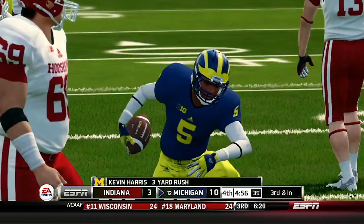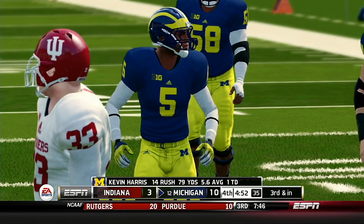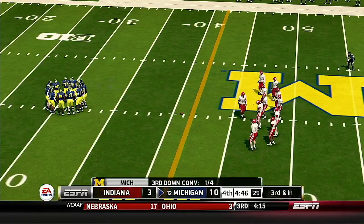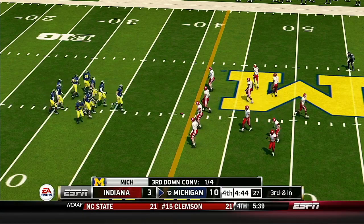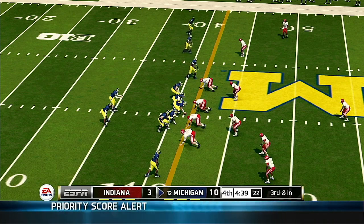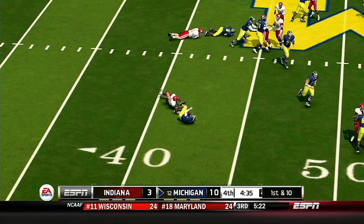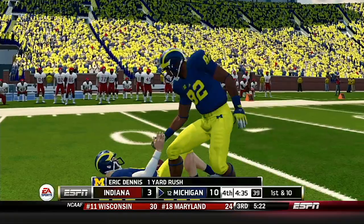Tackle made at about the 41. Call it a gain of 3 yards. That'll bring up third and inches. So it's third down, and they're just inches away from picking up the first down. He makes it to the 42-yard line.